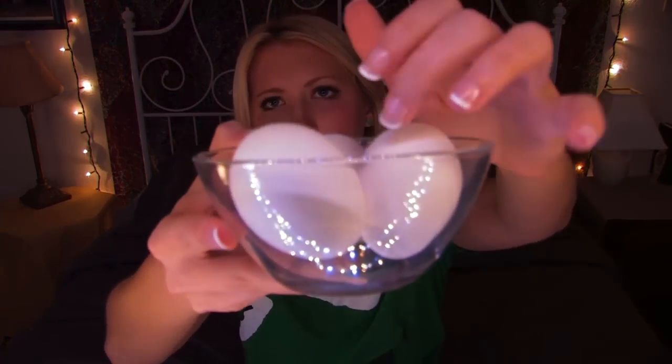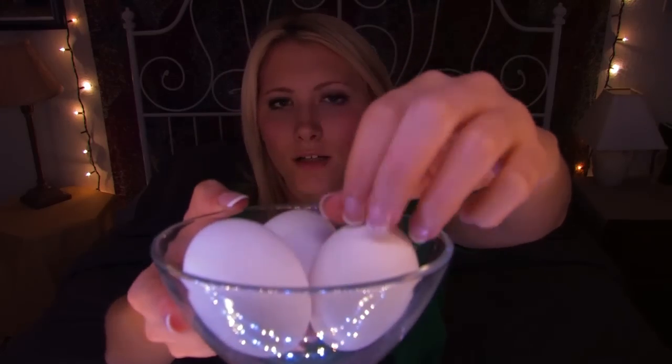I've got a little bowl of eggs here. I'm going to crack each one in the bowl and then pour the egg into the eggy cup. I think that's what I'll do. Okay. So I have a towel below me, by the way, for those of you who are worried about making messes. Everything is on a towel.